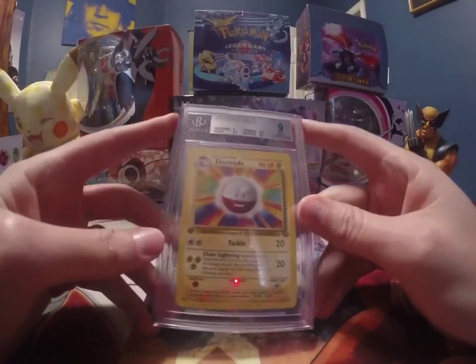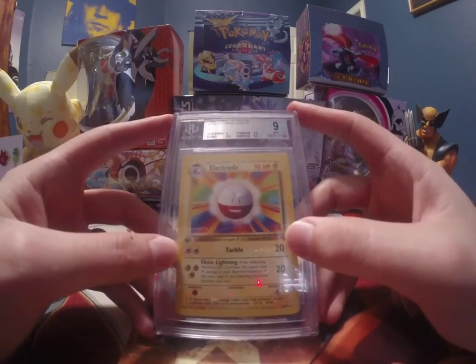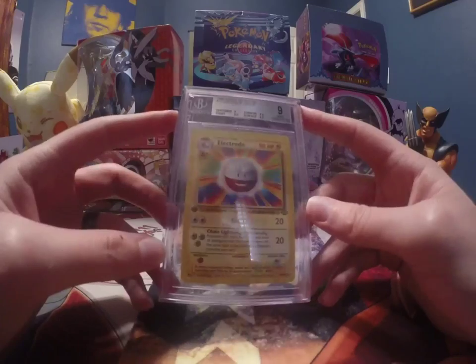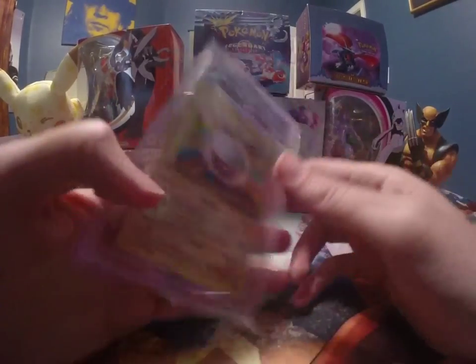Next up, we have the Error Electrode. So this is the first edition Jungle Error. And this came in at a mint 9, the centering was a 9, edges and surface was a 9.5, and the corners were an 8.5. Really neat little misprint there.